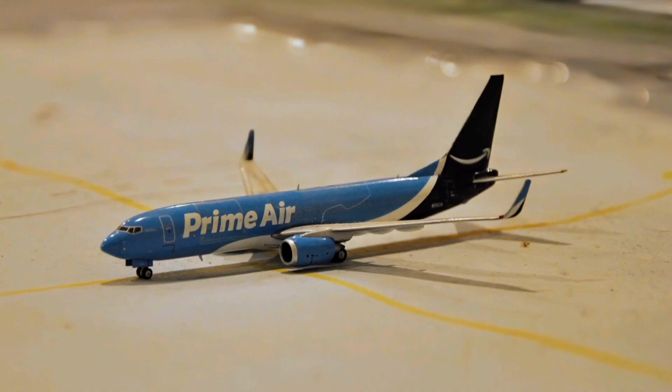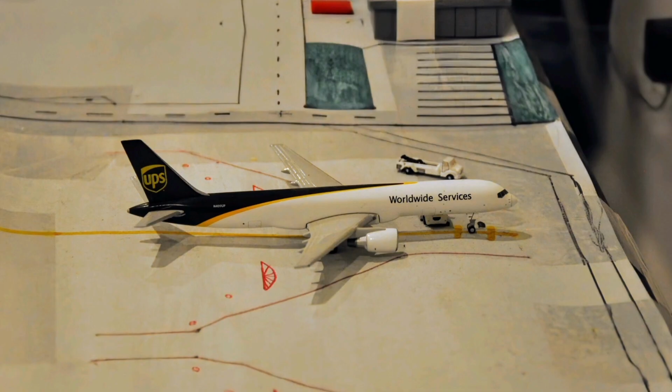Arriving in from Minneapolis-St. Paul, we got this Prime Air Boeing 737-800. I love this livery. They did a great job with it. Apart from that, he's just arrived in from Minneapolis-St. Paul, and he's going to be taxiing to his gate, and he'll be doing that departure out there tomorrow morning around 8 a.m.